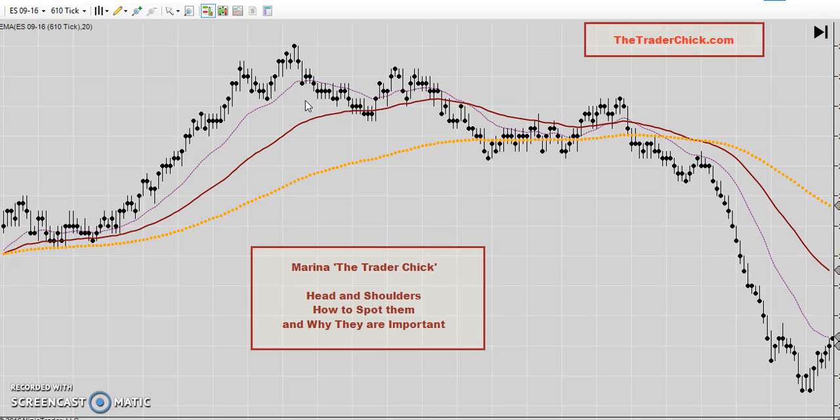So what is a head and shoulders? It's exactly that. It's a head which has a high pivot and two shoulders, okay? But kind of think of a hunch back person for the shoulders because they are rarely ever fully symmetrical. So here we go. This is a shoulder, this is a head, and here is another shoulder.